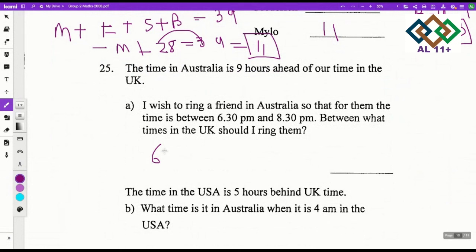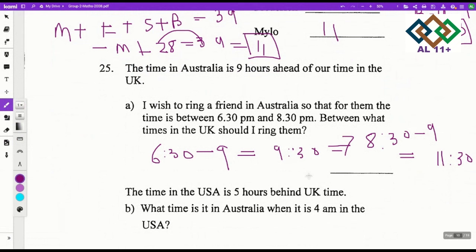So basically it's 6:30 in Australia and the time difference is 9 hours. So you need to minus 9. And that would be 9:30. And 8:30 also they told you, just try doing 8:30. Minus 9, that would give you guys 11:30. So you should basically give your friend a call between 9:30 to 11:30.